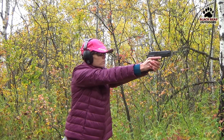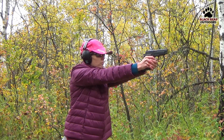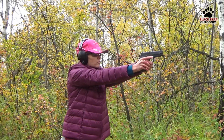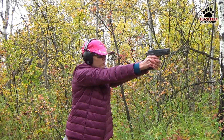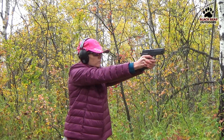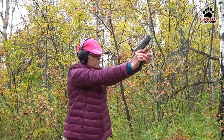Because of its weight and the way it's designed, this pistol really mitigates recoil quite well. And even somebody with a smaller frame like Mrs. Bear was able to comfortably and accurately shoot this pistol. Transitions are very, very easy with this pistol, and even at range we were able to get some really good A-zone or combat effective hits with it.